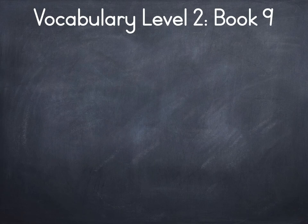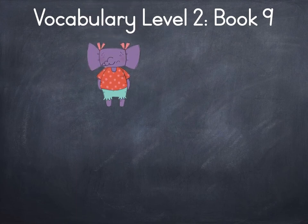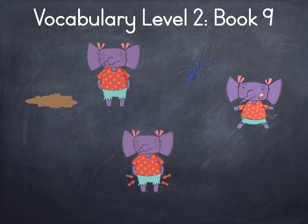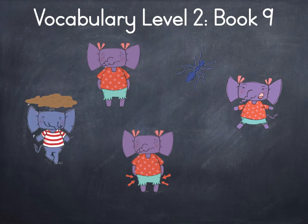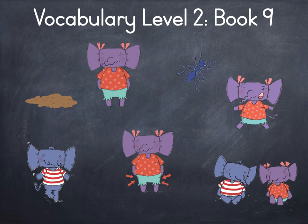Vocabulary, Level 2, Book 9. Stand. Ant. Jump. Sand. Pants. Stomp. Friends.